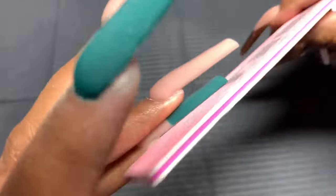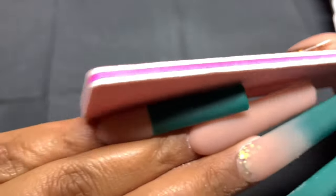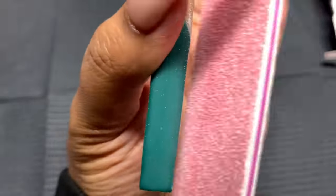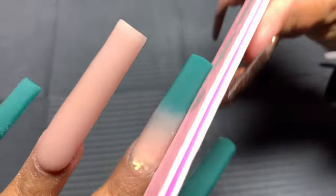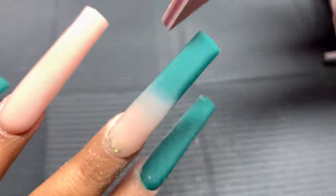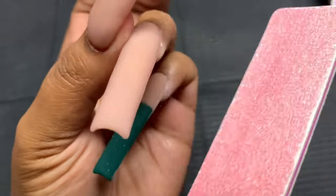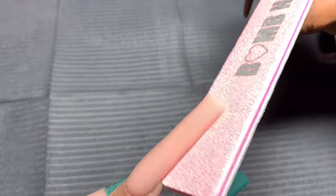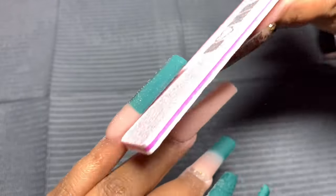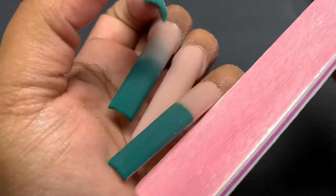I don't know, you guys, this is the way that I do my filing and shaping and all that. I know that a lot of you work different. A lot of us, pretty much, nail techs work different. And this is just my way of doing things. I'm not saying by any means that this is the correct way or this is the way you should be doing it. No, I'm just sharing what I do and what helps me. And if it helps you, it's perfect. And if it doesn't, it's okay, you guys. Everybody, like I said, works different and feels comfortable with other techniques. So this is pretty much what I do, and I'm just sharing what I like to do.